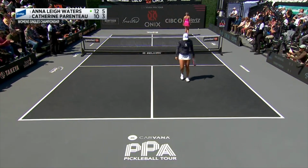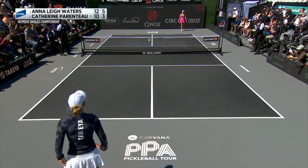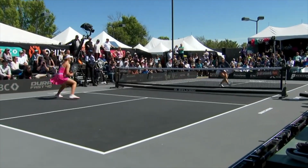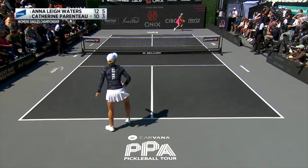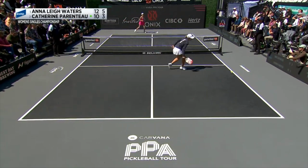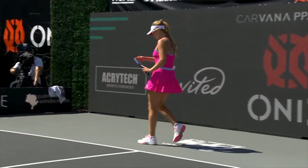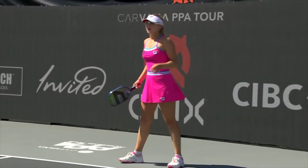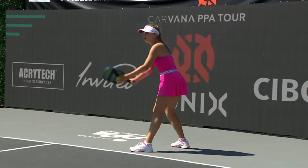So good from Catherine Parenteau with just a dainty little flick back past Anna Leigh Waters. Beautiful shot with the one hand, just rolling that back across her body. High-level stuff out here, Dave. And there's the teardrop pass. So good. Yeah, if you're Parenteau, you did nothing wrong, but every now and then, Waters is just going to come up with great stuff.